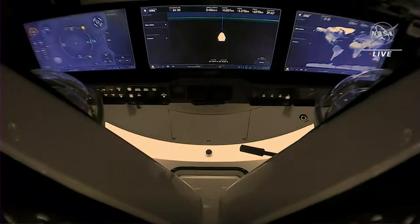From this view inside Crew Dragon Endeavour, over on the right side, Megan MacArthur, the pilot for the Crew-2 mission. You can see that little black antenna sticking out from her seat. She's on a satellite phone right now talking with the teams over in Mission Control Houston, getting confirmation that everyone's saying hi to the crew, checking in. Sounds like they're doing very well.